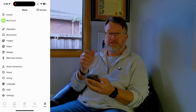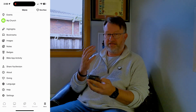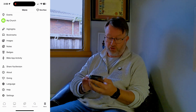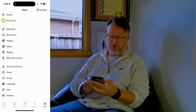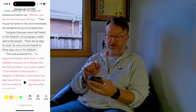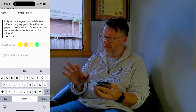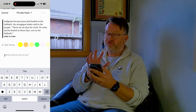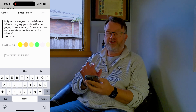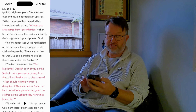It's a great way when you're sitting in church and you're hearing something that is affecting you, or something you think you haven't thought of before. Then all you do is click on the verse and then click on note, and those notes will be there forever, and you are able to come back and see the verses that have spoken to you and the notes you've made about those verses.